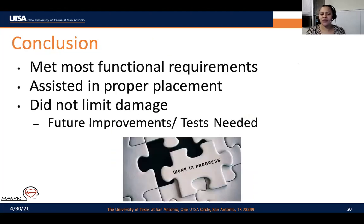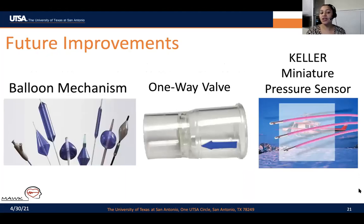To wrap things up, our device met most of the functional requirements discussed previously, as well as assisted the user in proper placement of a chest tube. Our device did not ensure no damage to the biomedical model, so improvements are necessary. Here are the main improvements we as a team are implementing into future prototypes. We will be modifying the blunt tip, switching the securing mechanism to a balloon, adding a one-way valve, and switching the detection sensor to the Keller miniature pressure sensor.